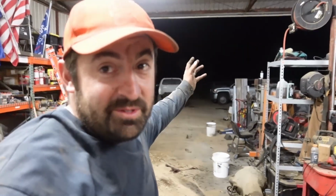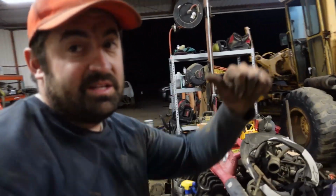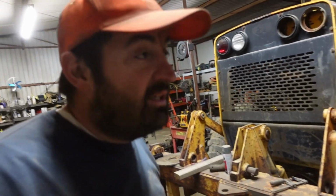All right, so things we got done tonight. We did get the transmission out of old Stinky. There it is on the ground. John did get his exhaust put back together. His truck does sound a little bit better than it did. And we did not get anything done on this. But the shop did get a little bit cleaner. It's been a wreck.